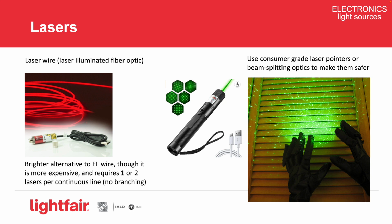And if you use a really bright illuminator, you can get an even brighter line. There is a product called laser wire, and it is basically a special type of fiber optic with a laser interfaced at one or both ends. It's quite a bit more expensive because of the laser, but you can definitely see it, and it comes in red, blue, green, and white.